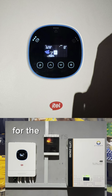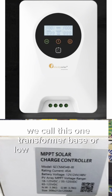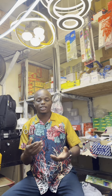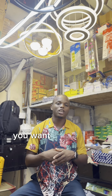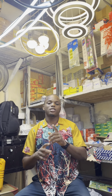All right, and for some inverters, this charge controller is actually inside of them. We call these inverters hybrid inverters, while for the others the charge controller is outside. We call those ones transformer based or low frequency inverters. You must have heard this a lot. So in some cases your solar provider might quote for you hybrid or not hybrid. They all have their advantages and disadvantages.